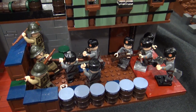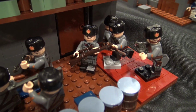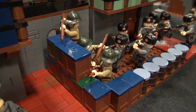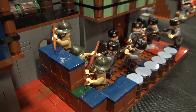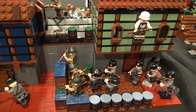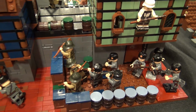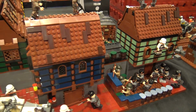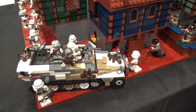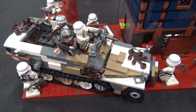So right in this area, I was thinking maybe they had leftover crates, like they were maybe carrying supplies or something, and they just had them haphazardly there to defend because they're under attack. So the Russians and the Polish are defending together, and it might not be historically accurate, but it is what it is. And the Germans with an SdKfz 31, I believe, are coming in. It's just an attack scene.